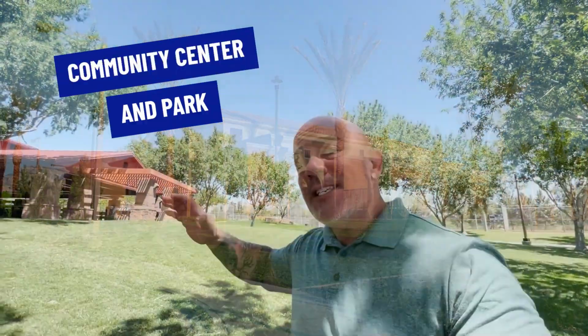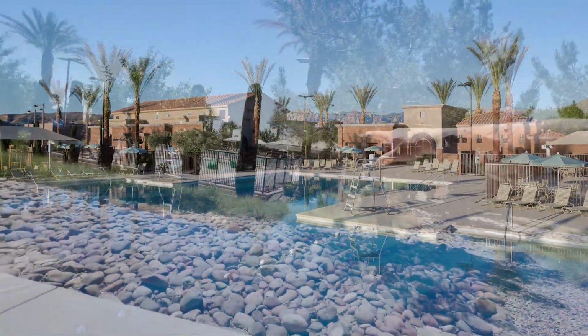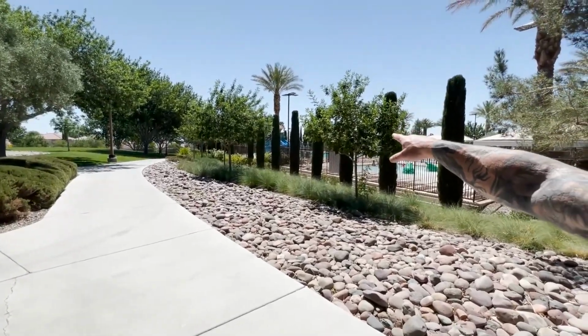But where we are in particular today is we are at the Vistas Community Center and Park. So this is a 24-acre park here in the Vistas, and it has everything you're looking for. This is the 12,000 square foot Vistas Community Center and pool. Now, I don't know if you can see it, we'll walk up here. But this pool features everything, from the tykes to a couple of water slides. There's all kinds of really cool things here at the Vistas Community Center and Park. It is just a fantastic place to live.